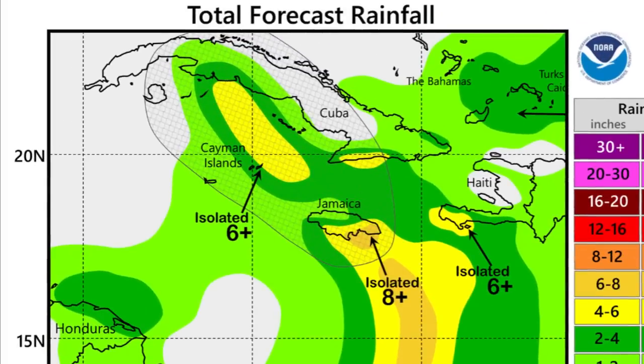And again, the system is likely to approach western Cuba as a hurricane. So we are in for a treat for certain. We'll be experiencing those winds exceeding 39 miles per hour in parts of Jamaica, with higher gusts, of course. So that is going to be an issue as we head into tomorrow and very early on Tuesday.